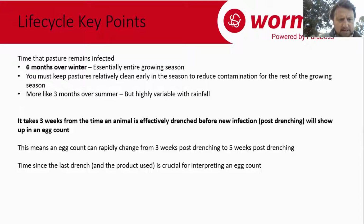The second point there, that it takes 3 weeks from the time an animal is effectively drenched before new infections can be picked up in an egg count. I've discussed that, and I'll talk you through some specific examples to try and really get that message across.